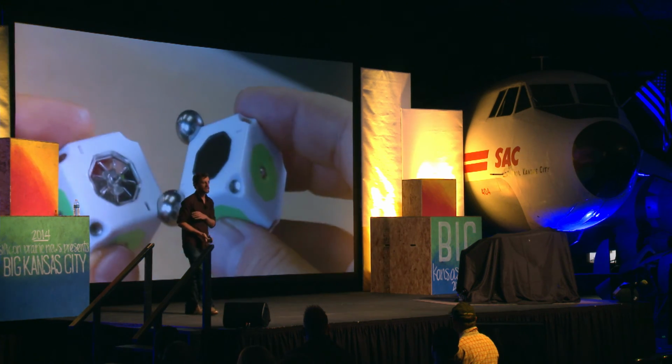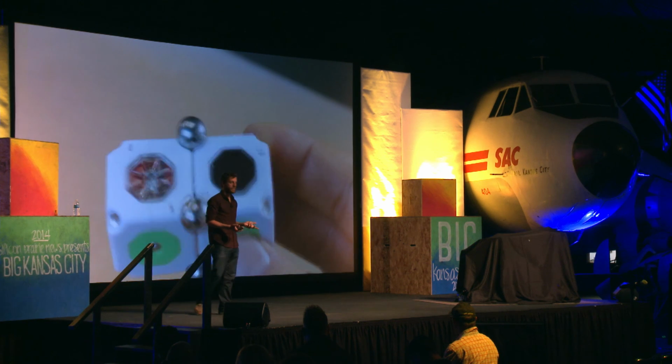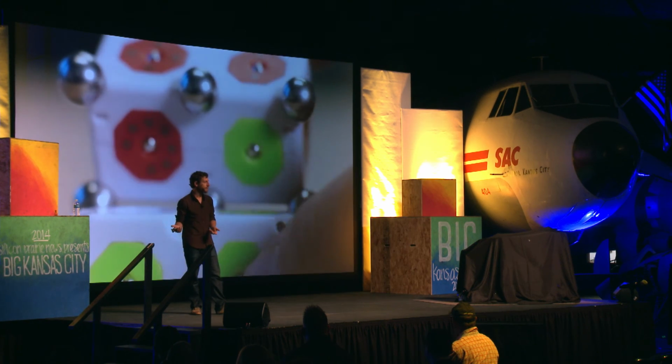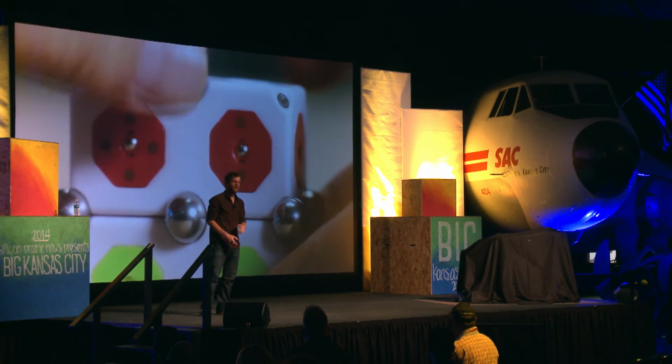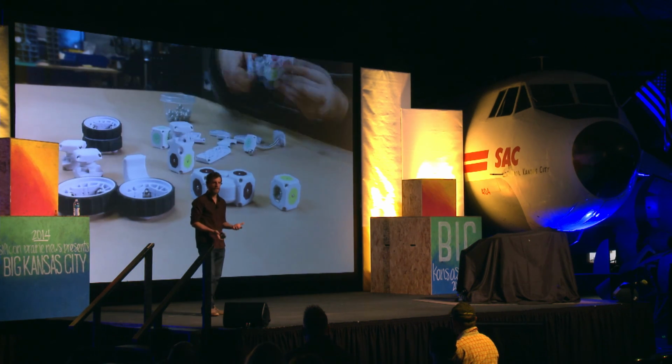So the 1-inch modules have magnets in the corners, and the steel spheres, if you connect 1, you get a universal joint. If you connect 2, you get a hinge. If you connect 3, you get a rigid connection. There are tons of different modules, just like Cubelets, of all sorts of different categories that do different things.